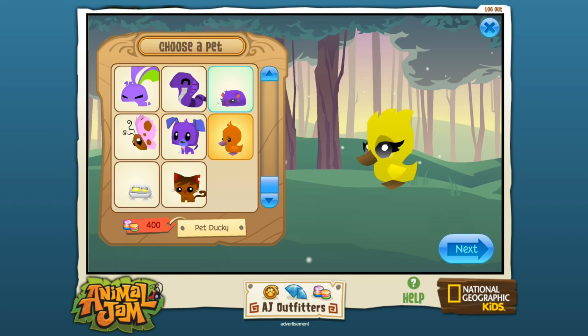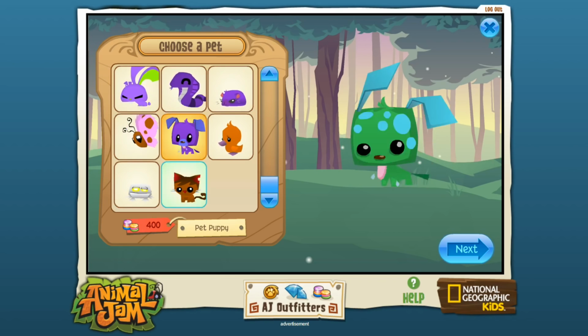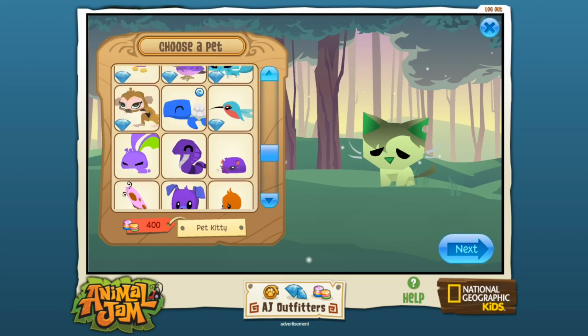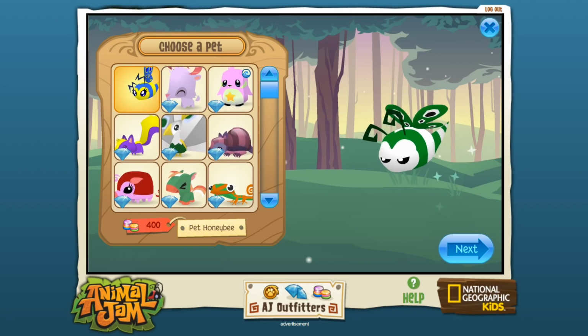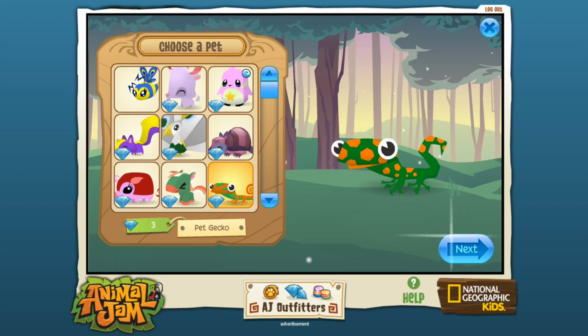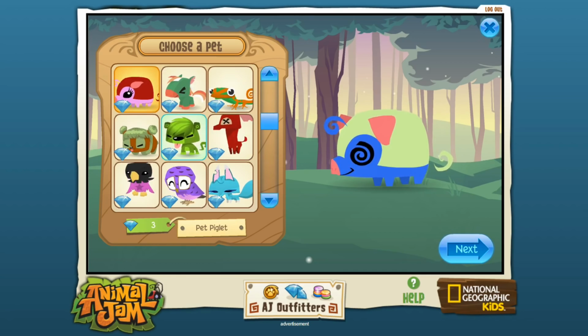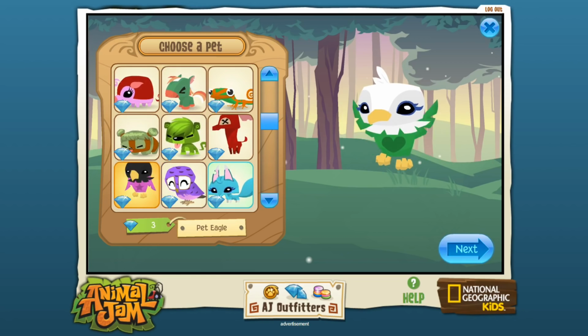So you can get little pet puppies, pet ducks, butterflies, hamsters, snakes, and all sorts of, oh, look at that tough kitty. They're so cute. Oh my gosh, it's a little green kitty. And you can change what they look like every time too. Whoa, what? I didn't know these guys were over here. Here's some tough looking bees if we wanted a really tough guy. Looks like you can get some pet armadillos. A pet gecko. Oh my gosh, pet ponies, little pet piglets. Oh my gosh, pet lion, panda, a little giraffe, an owl, an eagle.